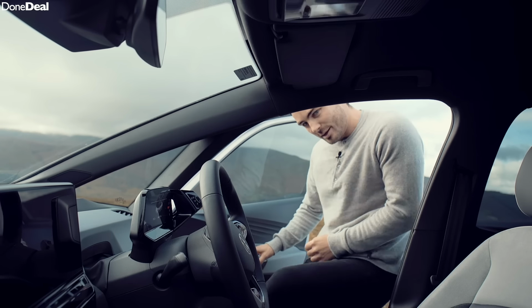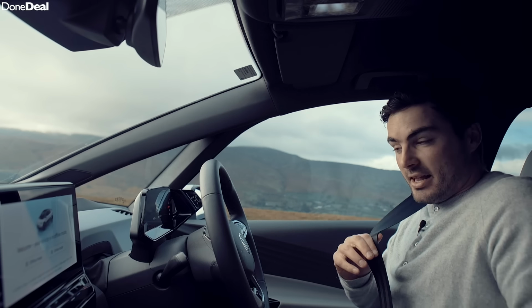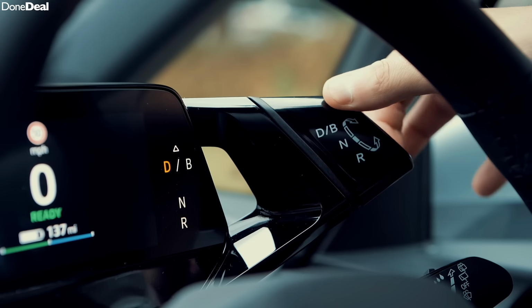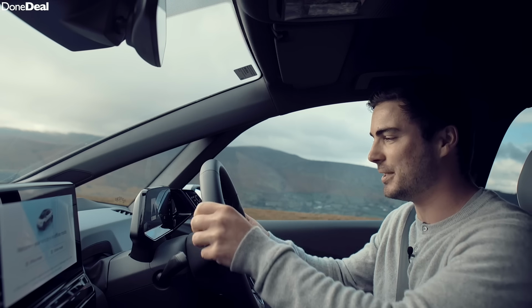Now, the all-important part of any car review is driving it. So, the first thing you notice as you get into it is you don't actually need to turn it on. It turns itself on. There is an on and off switch here should you need it. However, you don't actually. The second thing is that's how you put it into drive.